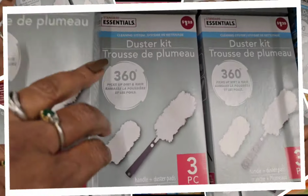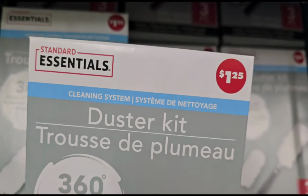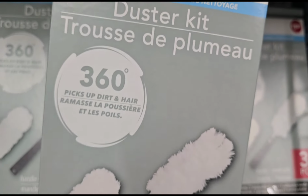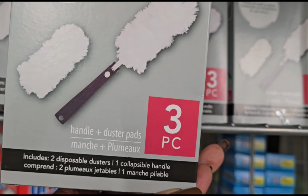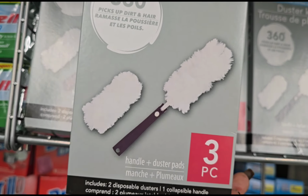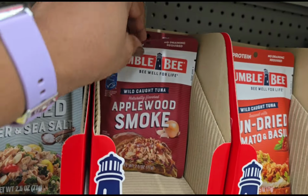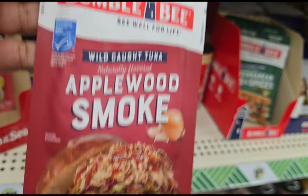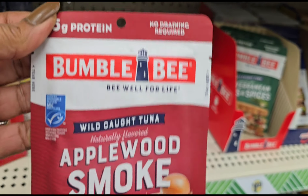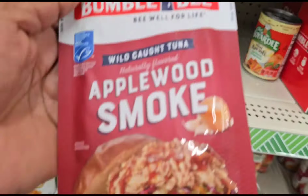Interesting. Oh, I see they have these, oh gosh, thank you. Standard Essentials Cleaning System, $1.25. You get three different pieces in here. It says three pieces, handle plus duster pad. So two duster pads and the handle for $1.25. Not bad. I see this new Bumble Bee tuna. It looks new to me. I've never seen it. This is Applewood smoke tuna. Ooh. No draining required. I've seen the sun-dried tomato, the cracked pepper, but I never saw this one.